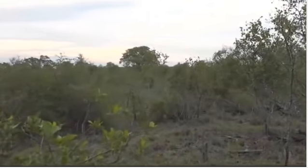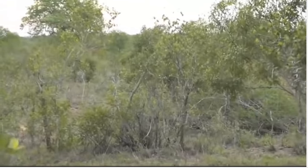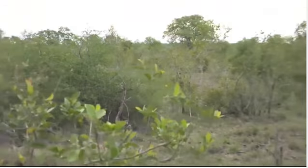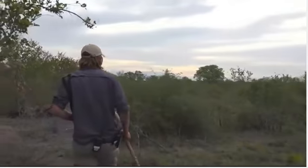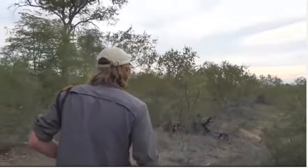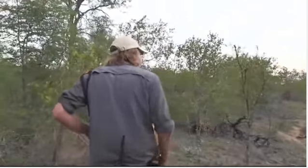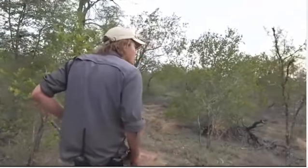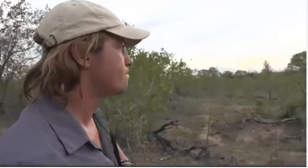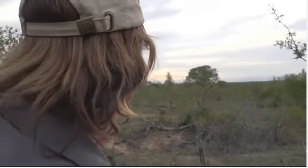Incredible that camouflage that these guys have. I'm pretty sure he's just here. Just hear all the birds. So I think he might have moved deeper into that little drainage line.